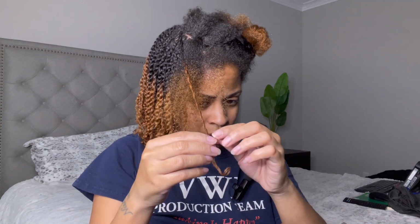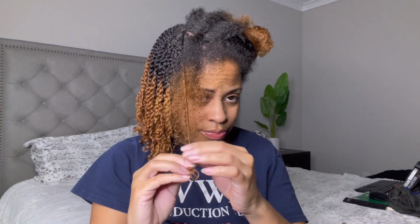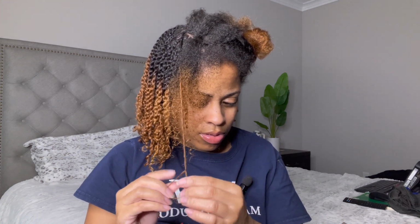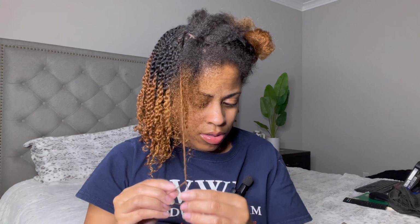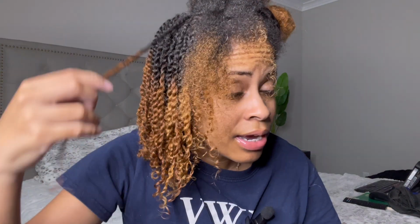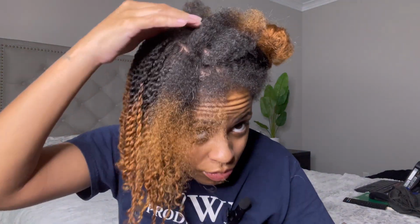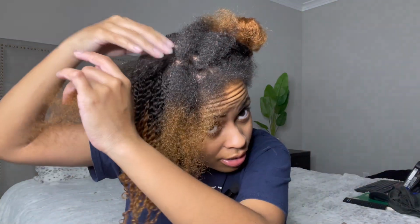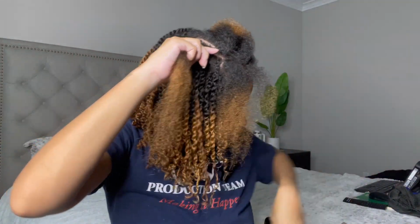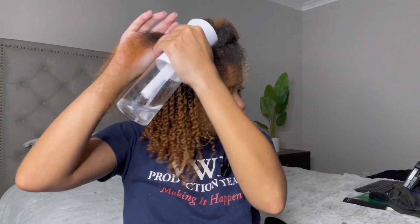Oops. Hold on. Alright, so yeah. It looks longer than the other ones, but it's gonna eventually shrivel up because it's gonna dry. So I feel like I'm too close. I'm trying to show you guys. So I'm just gonna repeat that over.